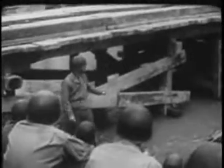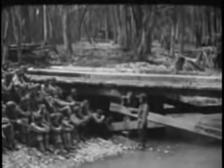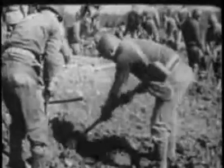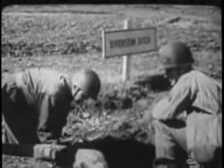Repair, maintenance, reinforcing, all come in for detailed discussion. Mud does not halt outdoor work. It adds to the realism of training. They learn to build roads. Without roads, the best equipped army can become bogged down, worthless without speed of movement.